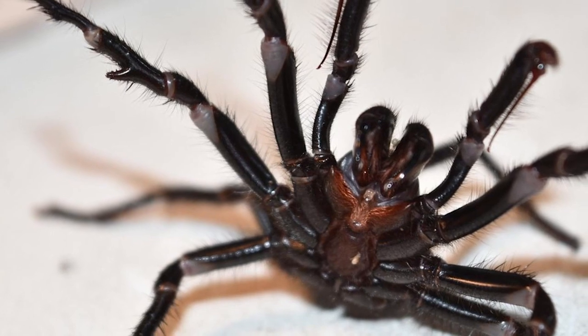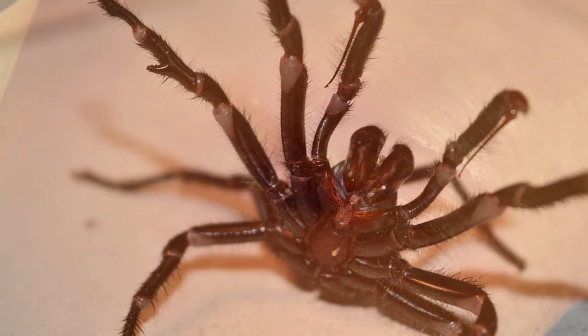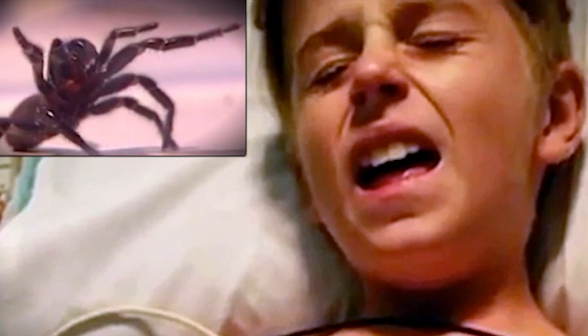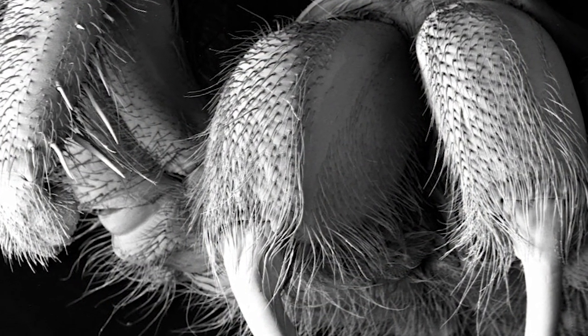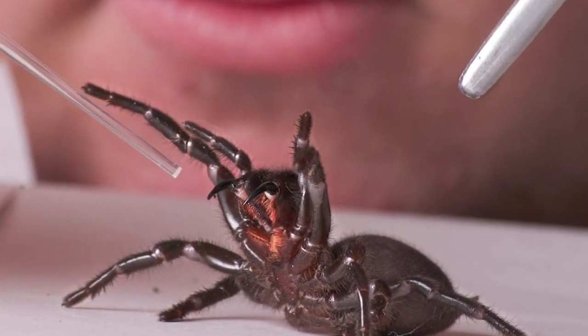The Sydney funnel-web spider is responsible for 13 confirmed deaths between 1927 and 1980, which is a fair amount. Sydney funnel-web spider venom contains a compound known as atracotoxin, a highly toxic ion channel inhibitor. These spiders typically deliver a full envenomation when they bite, often striking repeatedly due to their aggression and their large fangs.